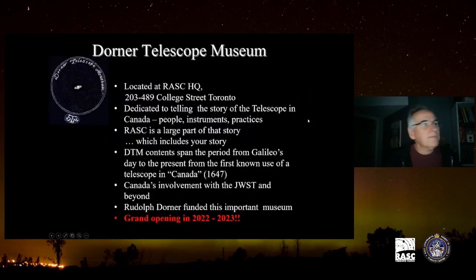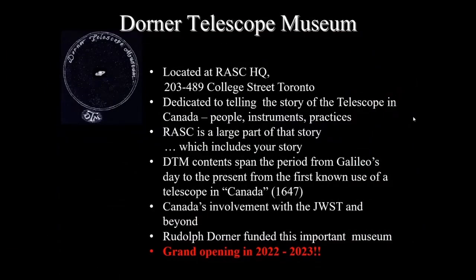In the last few minutes, I'd like to introduce something I've been doing a little bit of support work with: a museum that's opening up called the Dorner Telescope Museum. It's going to be located at the RASC headquarters on College Street in Toronto. It's dedicated to telling the story about the telescopes in Canada, the people, the instruments, the practices. RASC as an organization is a large part of that story, and this museum is going to tell that story plus your story. Interesting scopes that Canadians have made. In fact, the Hobbit scope that you saw there is going to go into that museum when I'm finished with it.